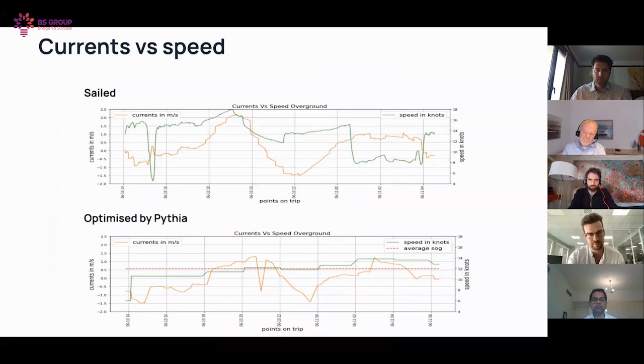Now, what does this yield? So let's have a look. We can see at the top, we have the sailed time series for currents versus the speed of the vessel. And on the bottom, you can see the same voyage optimized using this AI-based system. So we can see a few things here. We won't dwell on it for long, but what can we see? We can see firstly that there is a lot of focus on an overcompensation on making the ETA.